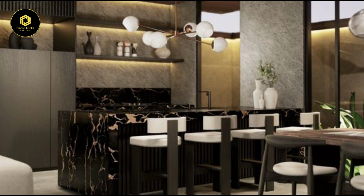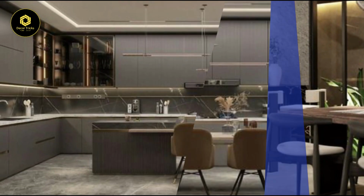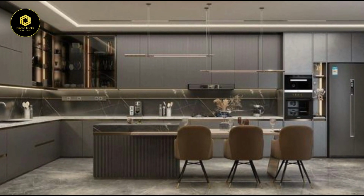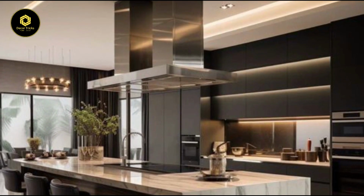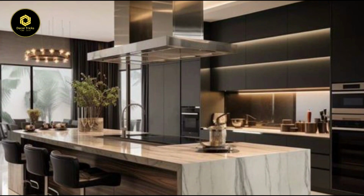Efficient storage solutions are essential for a well-organized and functional kitchen. Here are some innovative ideas to consider. Maximize storage space and accessibility with pull-out pantry shelves. These allow you to see and reach items stored in the back easily.